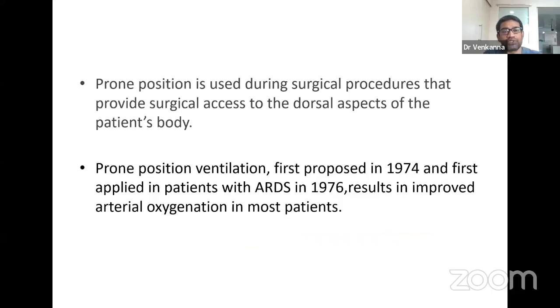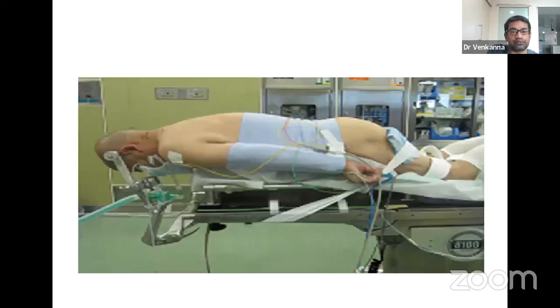Then prone, where do you use the prone position? During surgical procedures, which provides access to the dorsal aspects of the patient's body. And in the ICU, prone position ventilation, which was proposed in 1907, first applied to a patient with ARDS in 1976, and the PROSEVA trial also showed a decrease in mortality and an increase in SpO2.